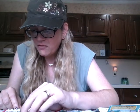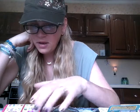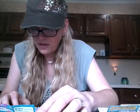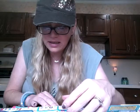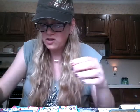Let's see. Okay, I have one that says Doctor, but that's not that one. So let's see. The outfit looks the same, but it is a different skin tone and a different hair color. She could have just mixed up different pieces, which is totally cool too. I think that's really fun to do when you have duplicates, especially if you don't necessarily have somebody to swap with. You can just go crazy and mix up the hair and the bodies and put the outfits on different ones. Okay, it is definitely not from the Aqua Box.